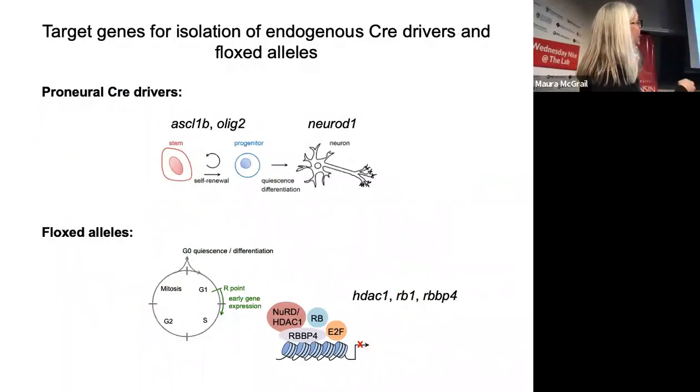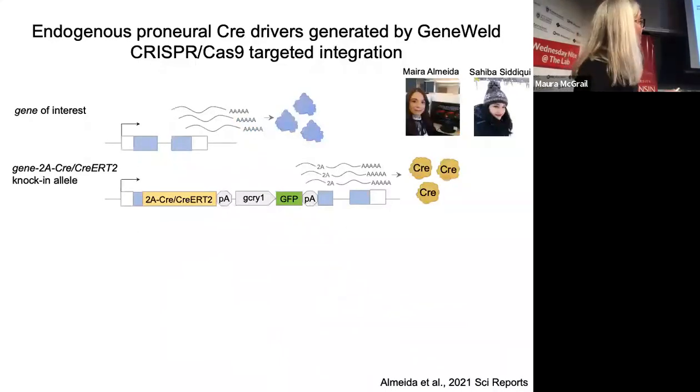We decided to integrate Cre into the genes that encode ascl1b and olig2, these proneural progenitor transcription factors. We made a Cre driver in neurod1 as a control. This is a gene that's downregulated in our tumor model. And then we decided to isolate floxed alleles in these three genes. So in order to start this project, the first thing that we did was to use our GeneWeld strategy to integrate Cre, and we've also started working on Cre-ERT2, into the coding region of these genes of interest. And this was work started by Maira Almeida and was finished off with help from Sahiba Siddiqui, who's currently a fourth-year genetics graduate student in the lab.